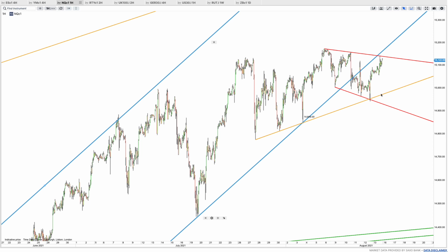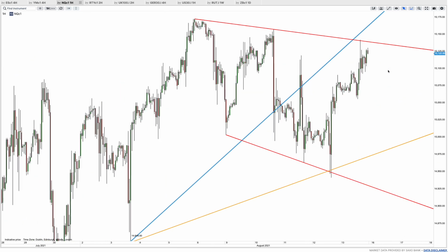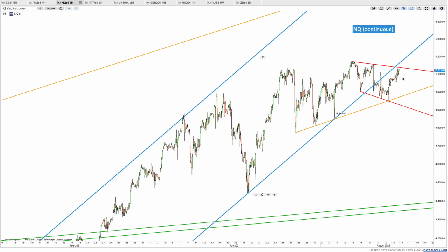we bought at 14,980, and it didn't look back. The stop was right here, obviously. It didn't look back. It came all the way to the blue resistance. Now it's holding. That's like 1, 2, 3. And that one was a speculative resistance. Once it reversed there, it became a real resistance.